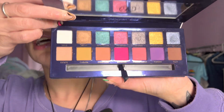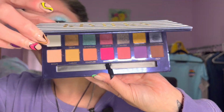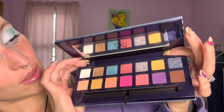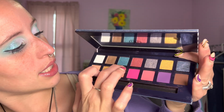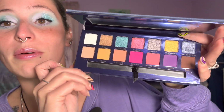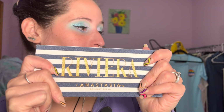Okay, starting off at number 12, we have the ABH Riviera palette. This was my companion palette for the month of April, and I just wanted to try and give it some more use. I didn't really use it more than maybe 2 to 3 times for just one or two shades. I did use the shade Bahamas, which is the pink. I did use a couple of these shimmers, I don't even know how to say that, and Mediterranean. So that was really about it. But I just don't love this palette. So yeah, it is ranked number 12.